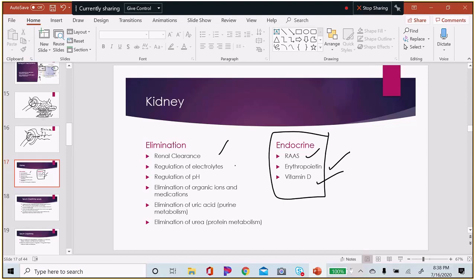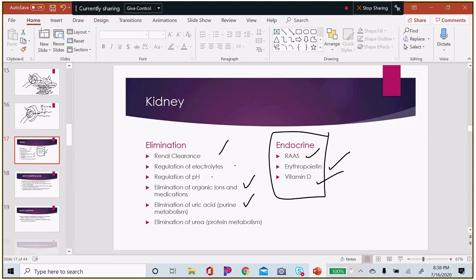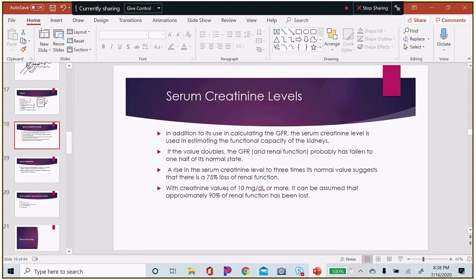It's in charge of regulation of electrolytes and acid-base balance. We're eliminating organic ions and medications. We're getting rid of uric acid, so it's part of our purine metabolism, and we're eliminating the protein metabolism waste. So it has many, many functions. The serum creatinine is a way for us to estimate kidney function. The glomerular filtration rate is much more sensitive than serum creatinine, and some people use that instead. But the serum creatinine level is a way to estimate the functional capacity of the kidneys, because creatinine is one of the byproducts of protein metabolism that should be almost completely filtered by the kidney. We shouldn't have a very high serum creatinine level.